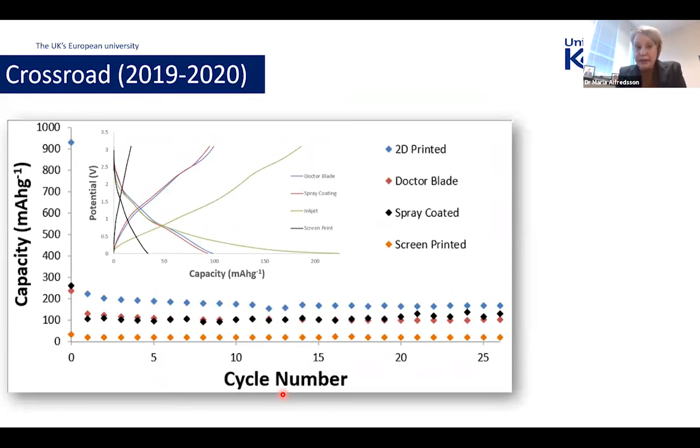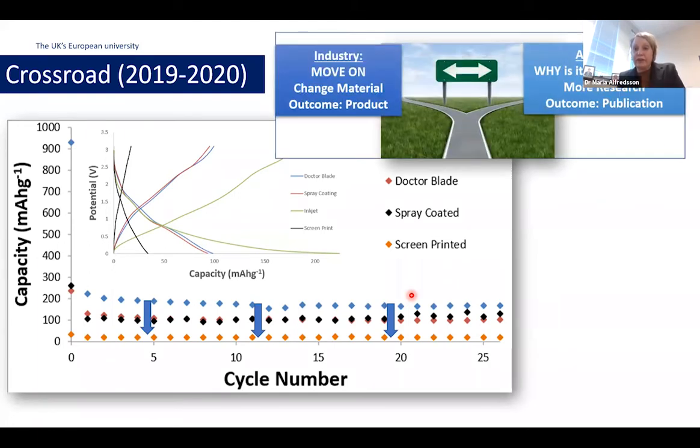Now we needed to scale up. We wanted to do this in the normal one, and what we found was that it didn't work. Our screen printed batteries, which are these orange lines here, actually did not work. So we were at the crossroads, and this is where I think industry and academia are different.